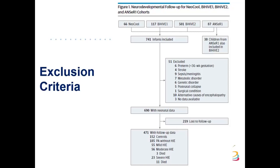3 children, so 2 with PA without HIE and 1 with mild HIE, were not assessed because they had severe autistic traits. And then 6 children with severe cerebral palsy were not able to complete some of the testing, so they were not included as well.